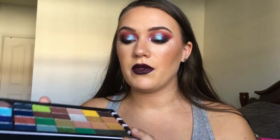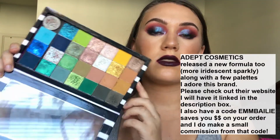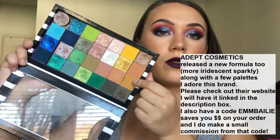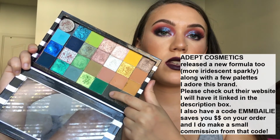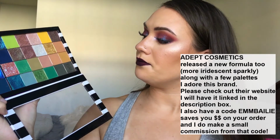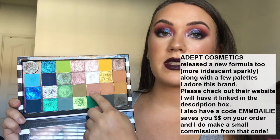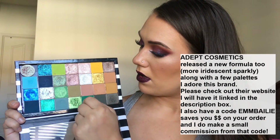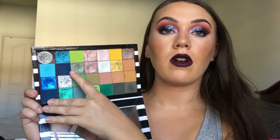All those pretty reddy purples. And then most of these mattes are brand new, like the more neutral mattes. So these 3 are new. This one is new. Same with this one here. This guy is new. This guy is new. These two are new. And then these two matte blues are new as well.